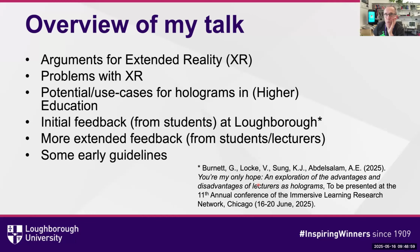This is moving towards business as usual for us now, as we've started to use holograms beyond research studies, and I want to talk a bit more about something we did just a couple of weeks ago with a lecturer in Finland who was beamed into the lecture theatre in Loughborough, and not just what the students thought, but what that lecturer thought about the experience too, and some early guidelines, conclusions, recommendations, etc.